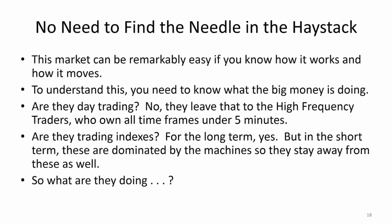So to understand all this, you need to know what the big money is doing. Are they day trading? Okay, no, the big funds are not day trading. They leave that to the high frequency traders. Okay, and by the way, the margins for the high frequency traders are going down. It's not as lucrative as it once was. But at the end of the day, that's not what the funds are doing. They're not even competing with the high frequency traders. Okay, so why should we?